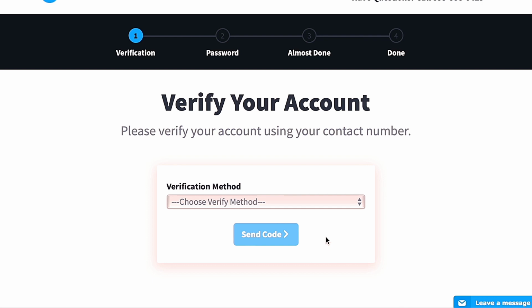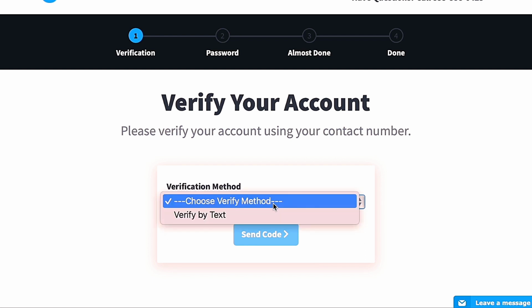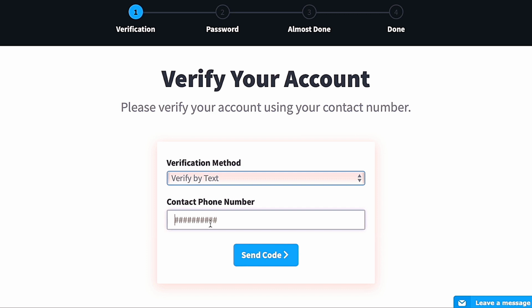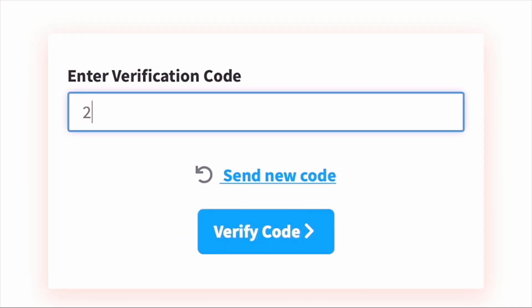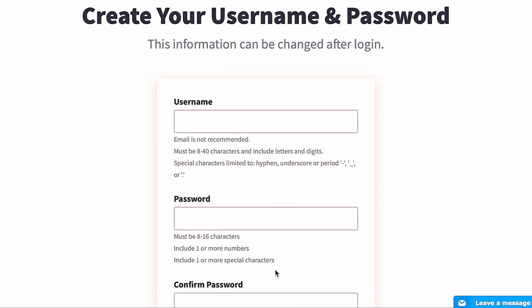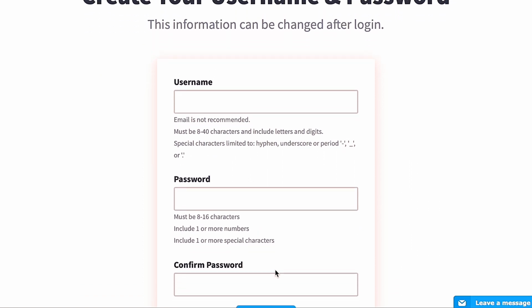So it took me to this screen. I wasn't expecting this. I was hoping I was gonna get congrats. Your business phone will be delivered to you in 1 hour. But it says I need to verify the account. And so I need to enter in a contact phone number. And then I'm gonna click send code. And now it's gonna ask me to verify that code. After I verify the code, it's now gonna ask me to create a username and password for the account.